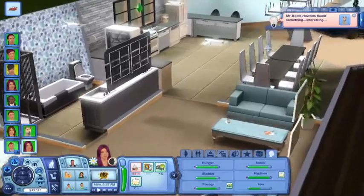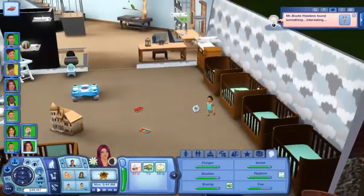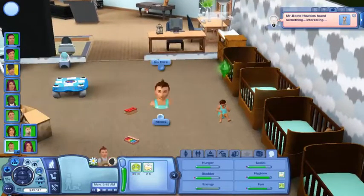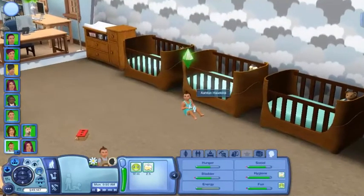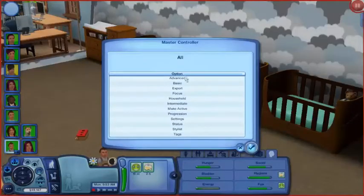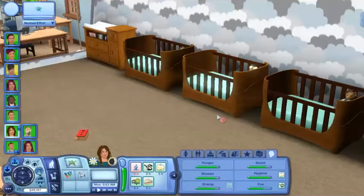Make bed. Let's go ahead and have you. He's tired, isn't he? Didn't I have you do other things, baby? I don't know if he needs to be. Yeah, he needs to be reset. Okay, that's what I thought. And Raz, Mr. Controller, I believe it's advanced, isn't it? Reset sim. Okay. Uh-oh.